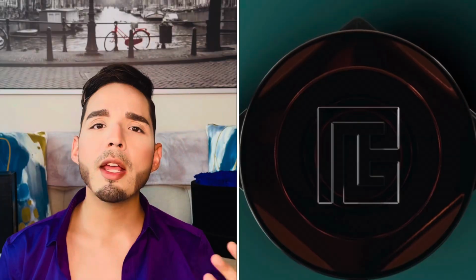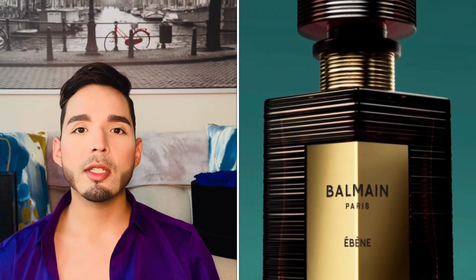So if you get to go to a store that does carry this range, keep that in mind that you have to spray it and then walk around, let it dry down, and then you start to see the true characteristics of the actual fragrance.